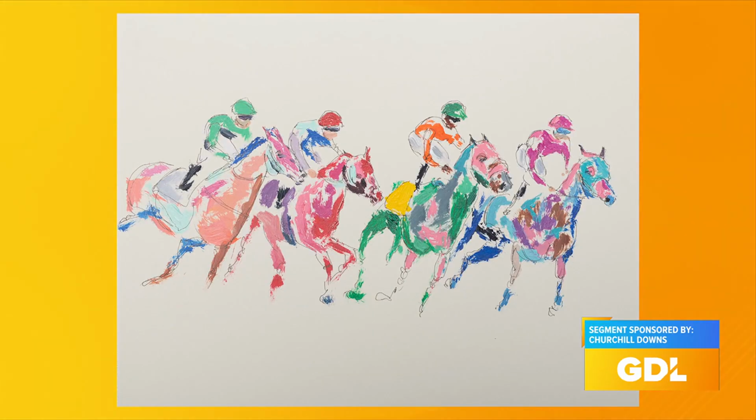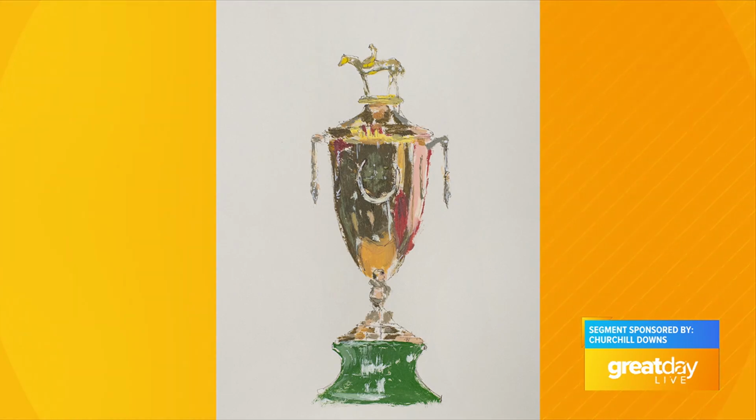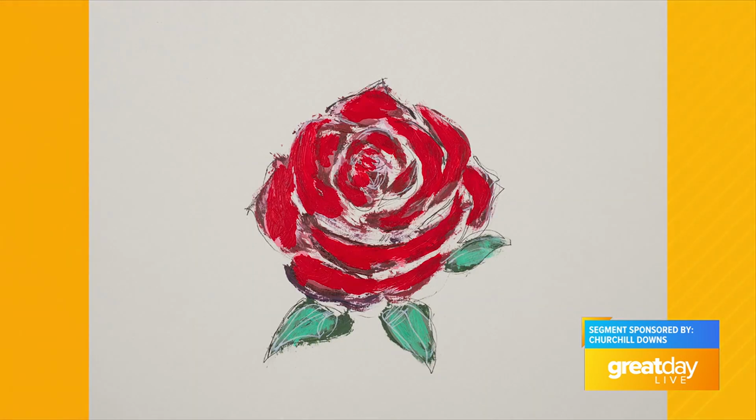Well, you have a very distinctive style. We're taking a look at some of your work right now. We also have a print here behind us of the actual poster. How would you describe your artistic process and your approach to this? And how did you incorporate it specifically into the work for the 151 Kentucky Derby?